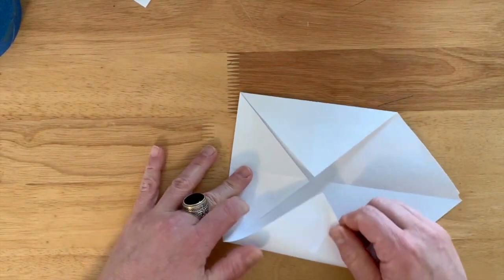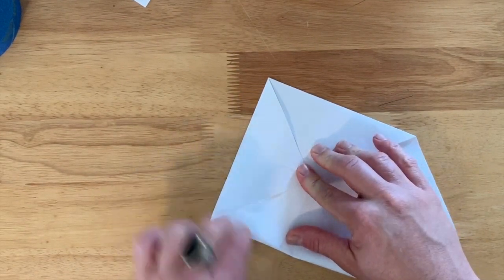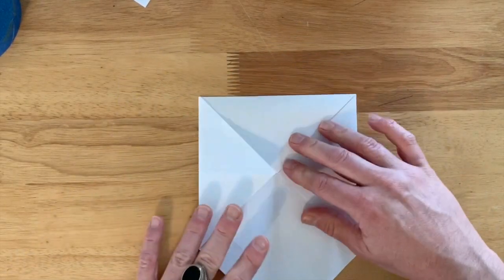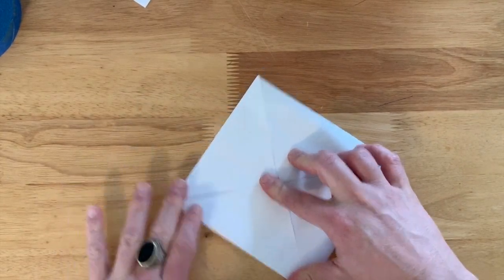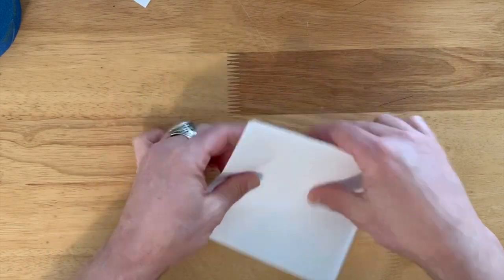You're just going to fold those triangles in one at a time, and by the time you're done, you're going to have a smaller square. And here comes my smaller square, just like that. Try to line them up the best you can. The more precise you are, the better your fortune teller will work.